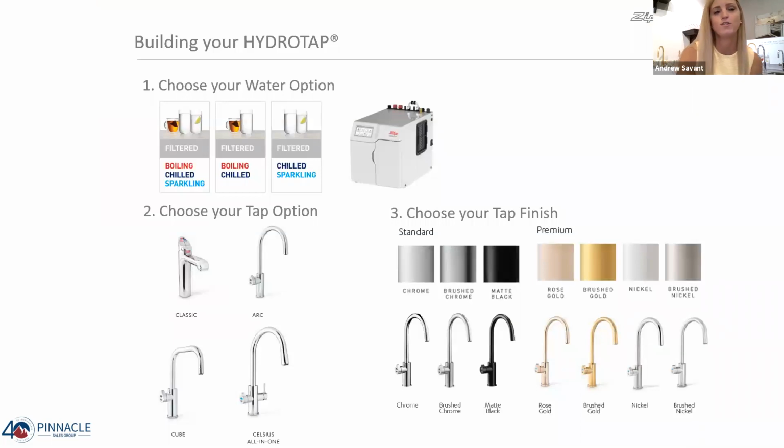So how do you build a HYDROTAP? First, you're going to choose your water option. You have an option of 3, boiling, chilled, and sparkling in 1, boiling and chilled in 1, or chilled and sparkling in 1 appliance. Next, you choose your faucet style out of these 4: the classic, arc, cube, and your Celsius all-in-one kitchen faucet. And the last step is to simply choose your faucet finish. There are 7 finishes available, 3 standard, which are your chrome, brushed chrome, and matte black, as well as 4 premium finishes: rose gold, brushed gold, nickel, and brushed nickel.